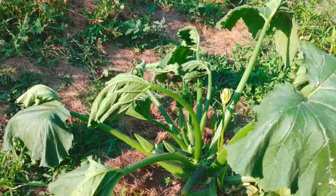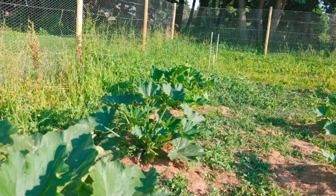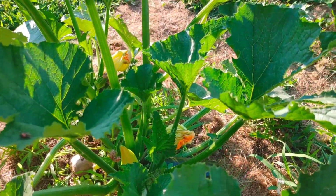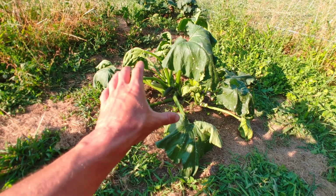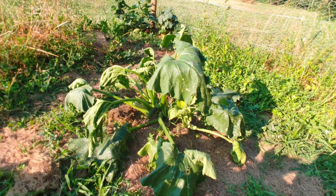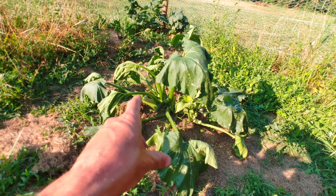I know it's not lack of water or heat. I'd be noticing the same thing with all my other plants, and I just watered these yesterday, and these ones are doing really well after that watering. If your zucchini has an abrupt change overnight like this, goes from healthy to being completely sad, 99% of the time your problem is squash vine borer.